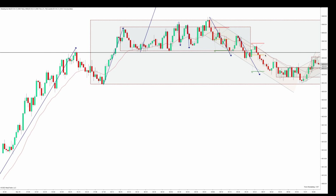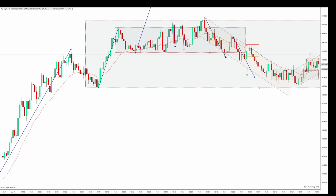We're expecting to fade this range. EMA is down. We're holding below the EMA. And then also these longs here got tick trapped. Notice it ticked higher, immediately rushed below. So that's why I like that trade right there. And it's just to complete this measured move.